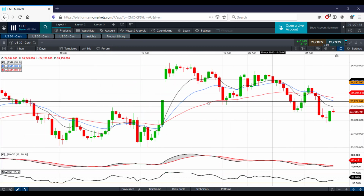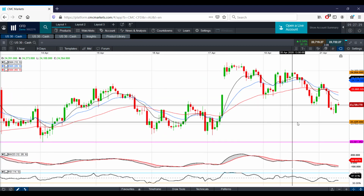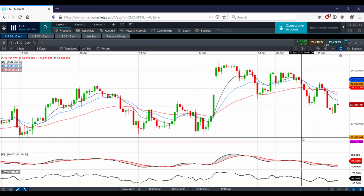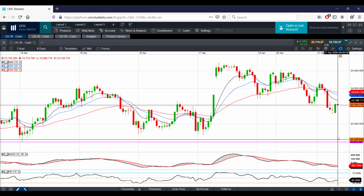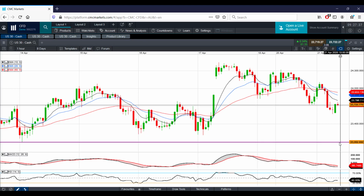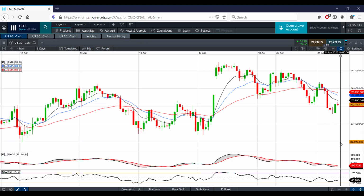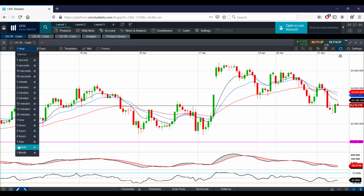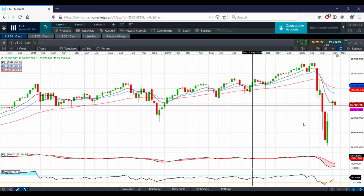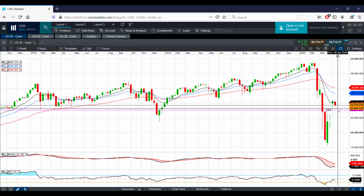But what I'm really keeping my eye on is this level over here. And what I like to see is a couple of things: either a compression of price on top of this level and then a nice momentum breakout of this level, or a strong break and then a pullback to test it from below. Another important element is that this level is also the low of this weekly candle. So I like this area and I'm watching it very, very closely.